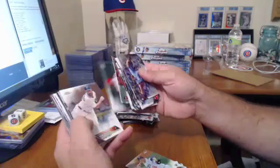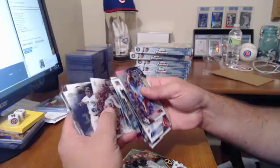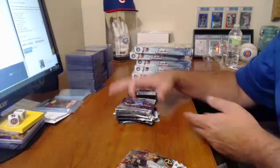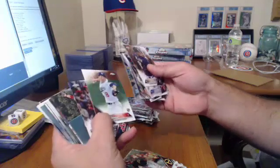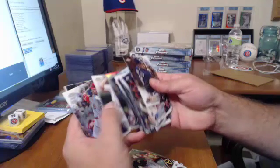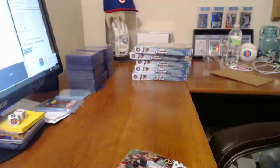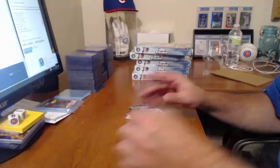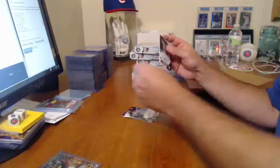Kenta Refractor. There's a green Kutch. Green McCutchen, 99 out of 99. Cubs rolling tonight. Gotta love it. Unless you're a Cardinals fan. Kutch green out of 99. Number is 55 out of 99. Kenta Refractor, not numbered. Frankie Montas.